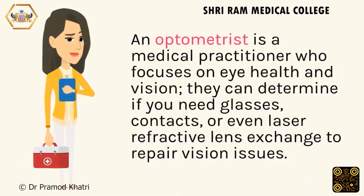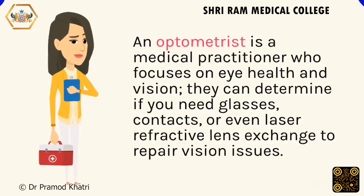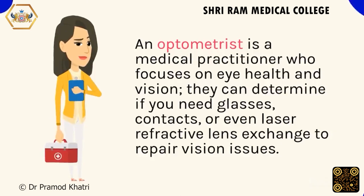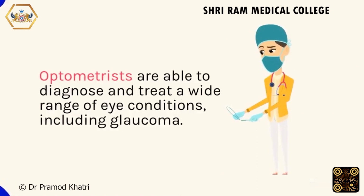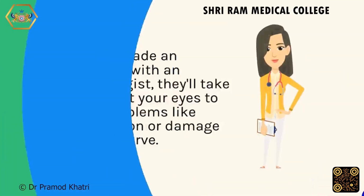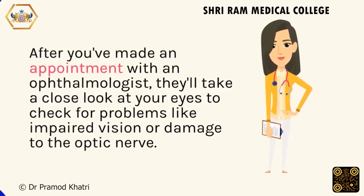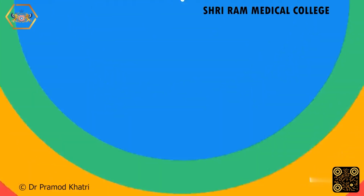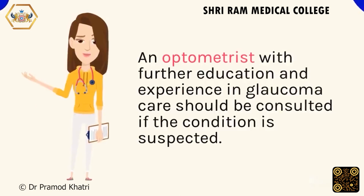An optometrist is a medical practitioner who focuses on eye health and vision. They can determine if you need glasses, contacts, or even laser refractive lens exchange to repair vision issues. Optometrists are able to diagnose and treat a wide range of eye conditions, including glaucoma. After you've made an appointment with an ophthalmologist, they'll take a close look at your eyes to check for problems like impaired vision or damage to the optic nerve. An optometrist with further education and experience in glaucoma care should be consulted if the condition is suspected.